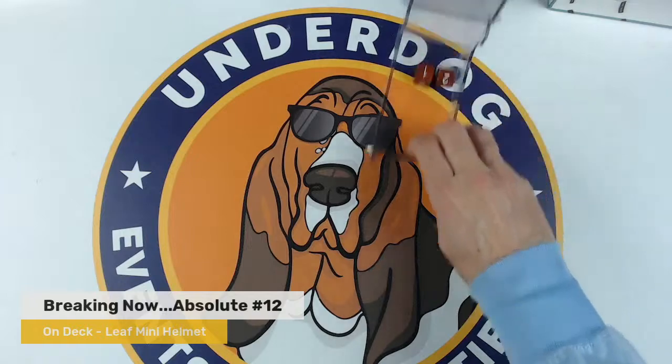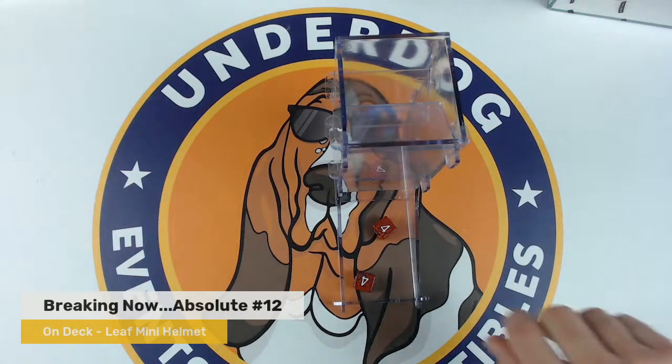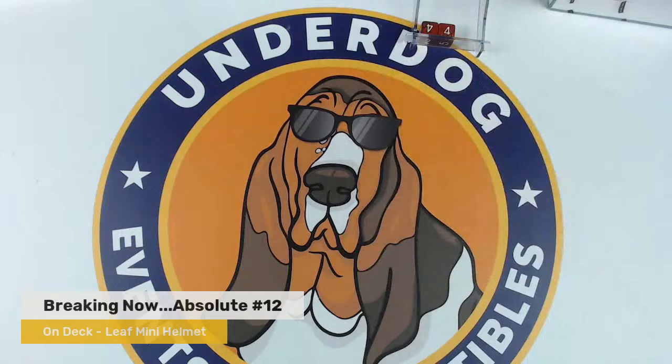So we're going to do a dice roll for the mini filler. That's a 4 and a 4 for an 8. This is for 2020 Contenders Hobby, that we're going to break here in a bit. Oh, and there are four more filler spots left listed now.